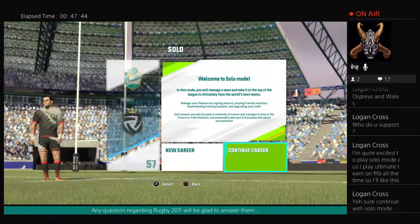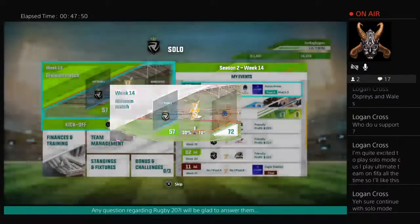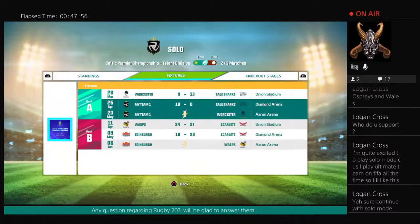So I'm just going to go and continue career. You can see it's season 2, week 14. Here's your standings and your fixtures. So this is only 3 matches, so this is going to be my final game in season 2. And I'm playing Worcester.